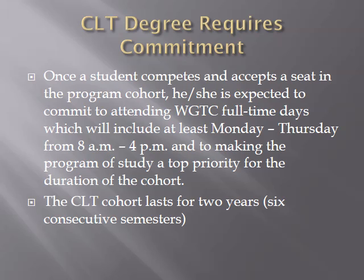Once a student competes and accepts a seat in the program cohort, he or she is expected to commit to attending West Georgia Technical College full-time. That includes at least Monday through Thursday from 8 a.m. to 4 p.m., and to making the program of study a top priority for the duration of the cohort. The cohort lasts for 2 years.